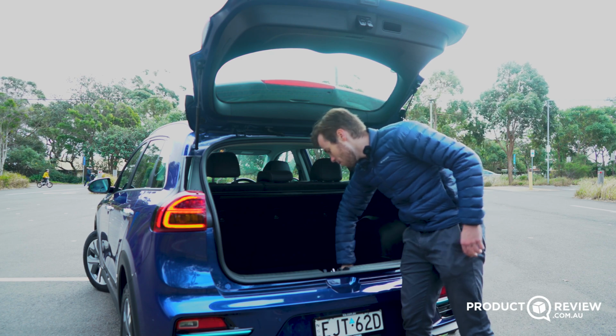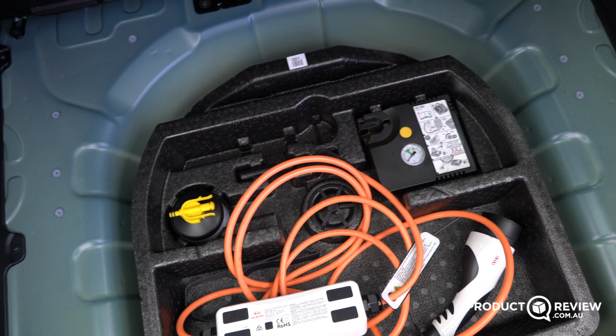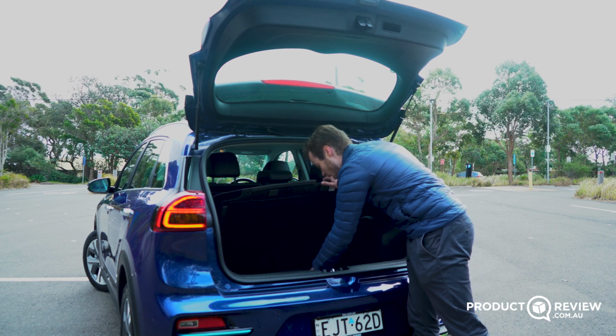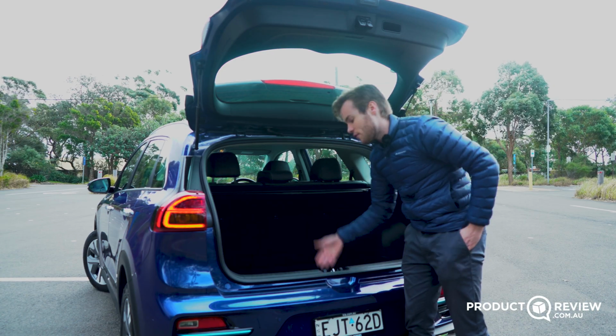And then underneath the boot floor, you'll find your charger, which is great. That means you can keep it somewhere out of sight, and wherever you go, if you might find a little adapter or a place to charge when you really need to, you can go ahead and use the spare charger in the back if you must.